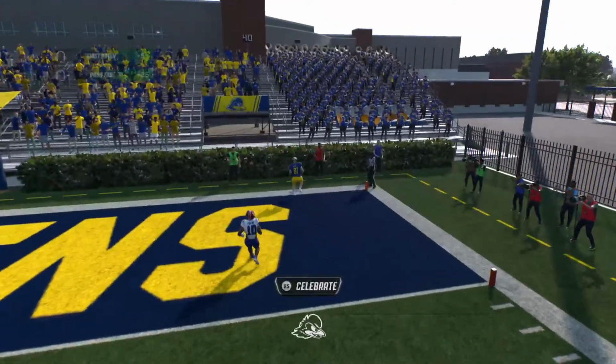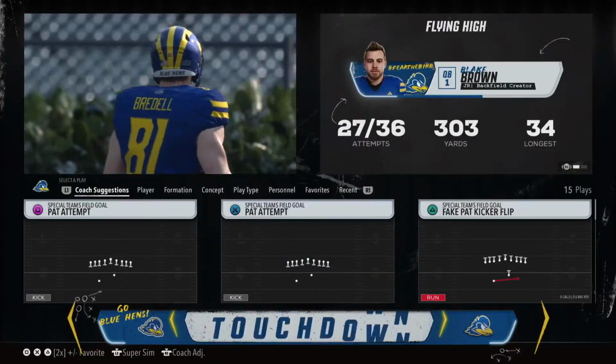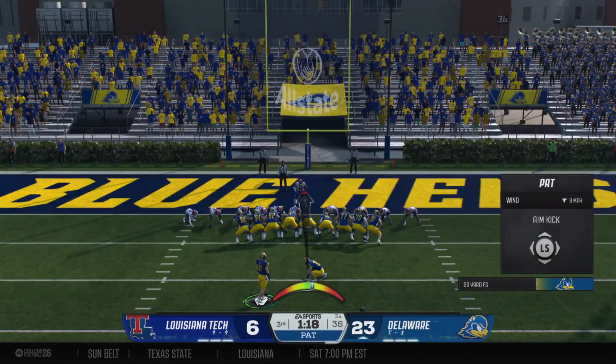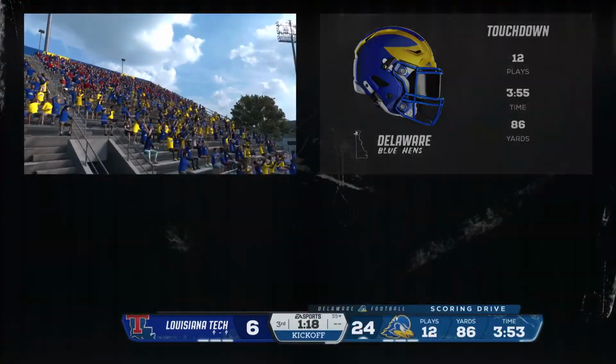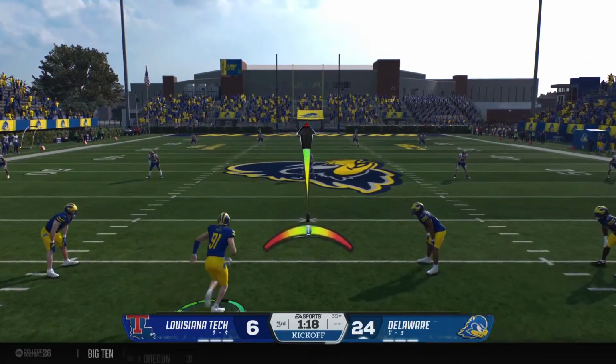Well done. Touchdown, Delaware! Snagged in the end zone to give them 6. They want to finish the season strong, and man, are they doing that here in this Week 11 performance. And with the extra point, they're on top by 18. That's his 3rd touchdown pass of the day.